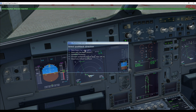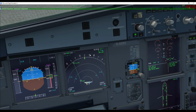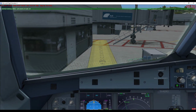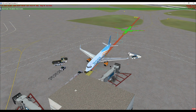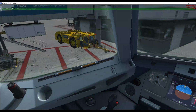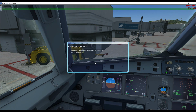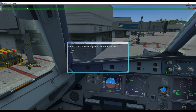APU bleed. On. External power. Hang on, I just saw a new menu pop up then. Prepare to push back and departure. What was that? Quick edit pushback. Oh. Forget that. Okay, push back and departure, we're going left.